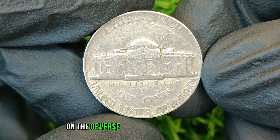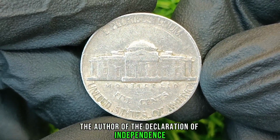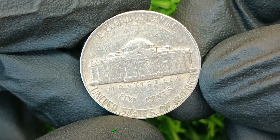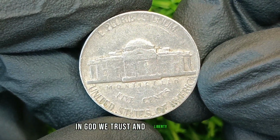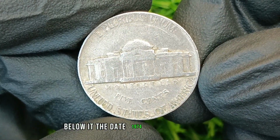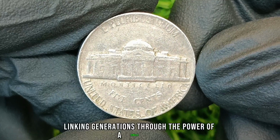On the obverse, the noble face of Thomas Jefferson, the author of the Declaration of Independence, the third President of the United States, looks calmly toward the future. Around him, the words "In God We Trust" and "Liberty" reflect America's unshakable ideals. Below it, the date 1974 stands as a marker of time, linking generations through the power of a single coin.